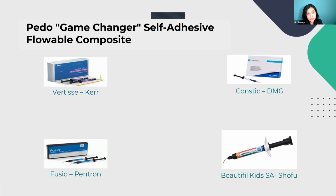I do want to introduce you to the newest material in this Giomer restoratives category, the Beautifil Kids SA by Shofu, which happens to be a game changer in pediatric restorations. I have been fortunate enough to test it out over the last few months. It is self-etch and self-adhesive. And what that means is that the steps of etching and prime and bond are eliminated altogether for the smaller restorations like PRRs, shallower class 1s, class 5s like facials. As you can imagine, it is great when you're trying to accomplish restorations in active kids with limited attention spans.